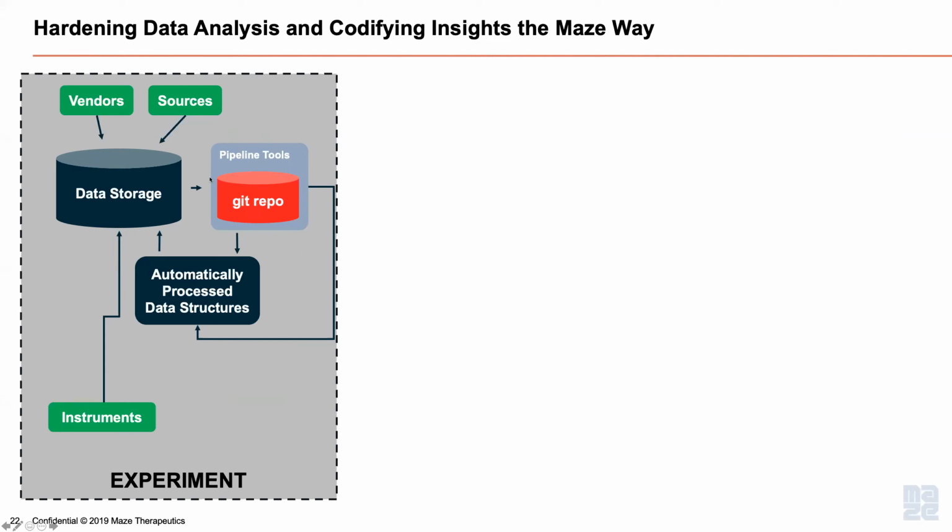So for example, you might take a sequencing data set from an instrument. So this would be long sequences of A's, C's, T's, and G's that are maybe derived from a genome somewhere. And you might have a tool that aligns them to a genome and turns them into a new data structure that represents the locations in the human genome that match the sequences in that initial file.